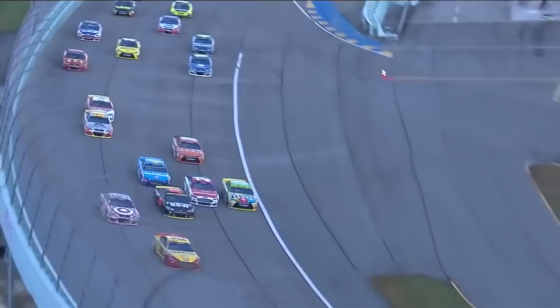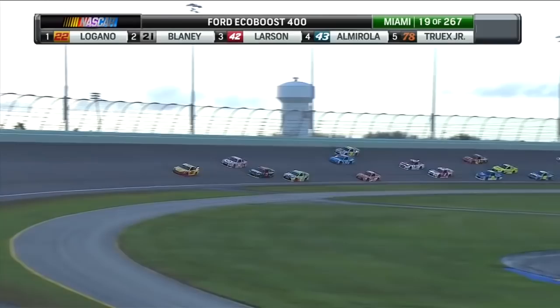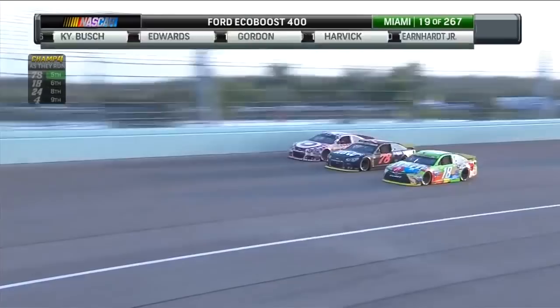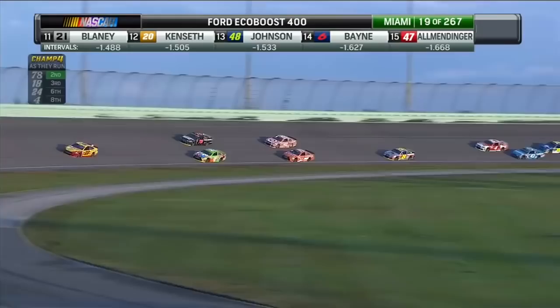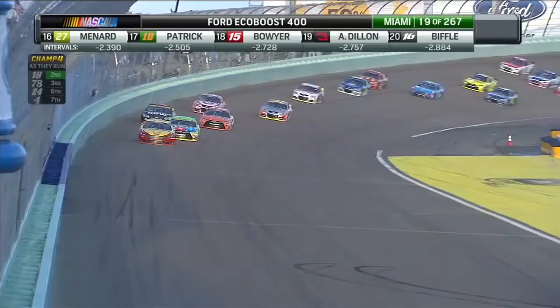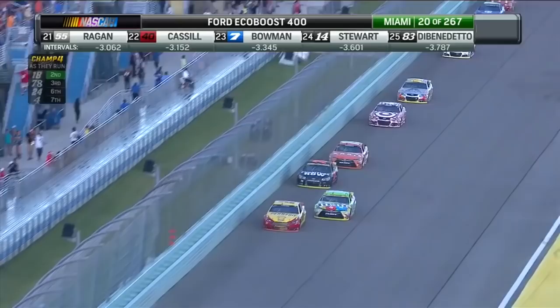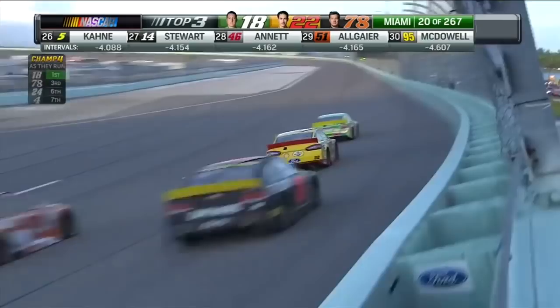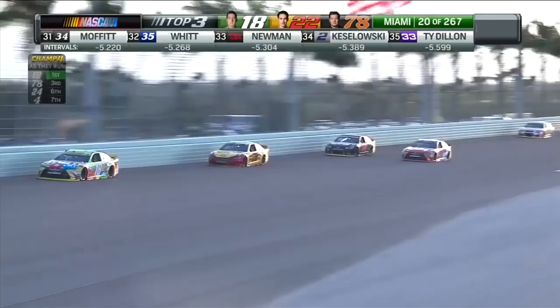Four wide, here comes Kyle Busch in the 18. Martin Truex Jr. in the middle. Kyle Busch on the bottom. Kyle Larson on the outside. Two championship contenders side by side. A two-tire change for the 78, four-tire change for the 18. And now the 18 shooting for the lead to the bottom of the track. Kyle Busch out front in Miami.